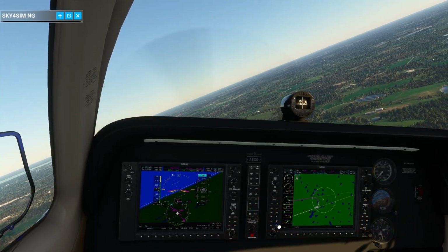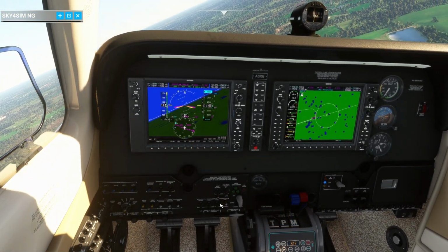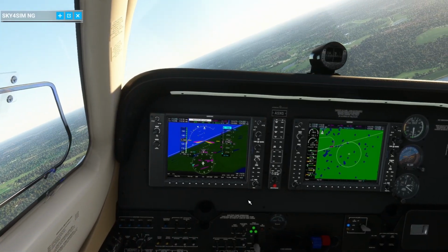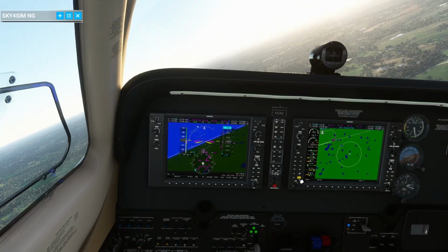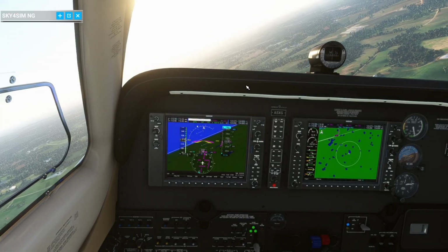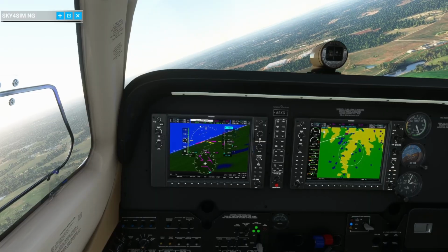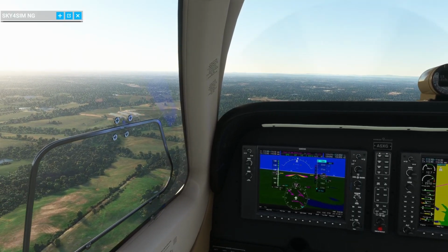Go ahead and throttle down, and we'll get our first level of flaps, and we'll turn our landing lights on, get our gear down. We need to be coming down a little bit faster than that. Nope, nose down, throttle down. Our GPS is way off the course because the runway is over there.